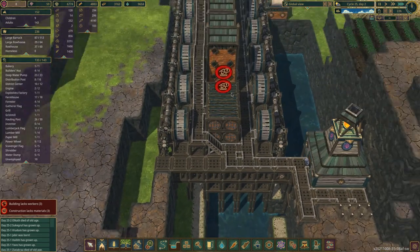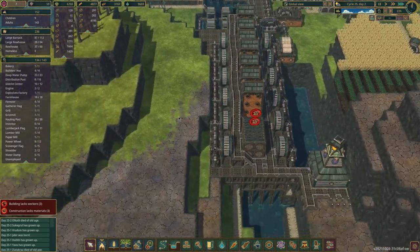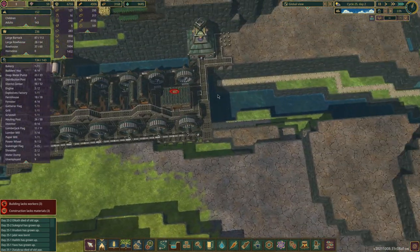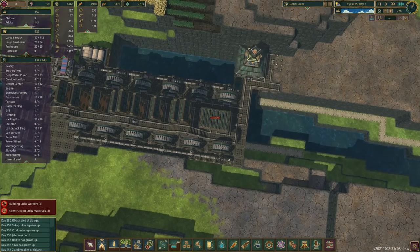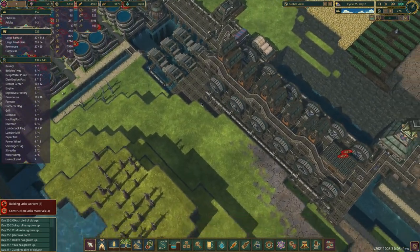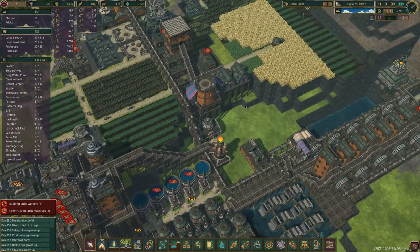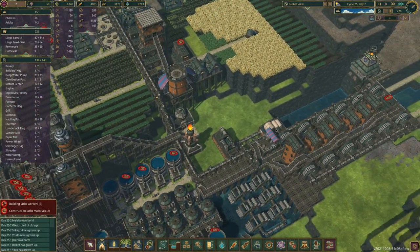And what we could do, and what we should do, with this extra space or whatever, is put in more paddle wheels. Oh, should we just get TNT exported to here? Let's do that. Yeah. He's making TNT right now.